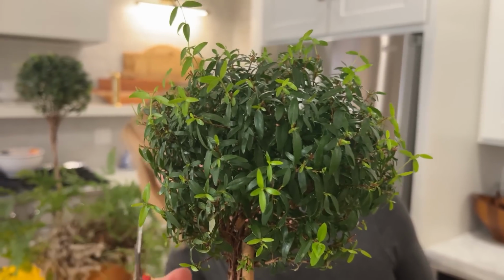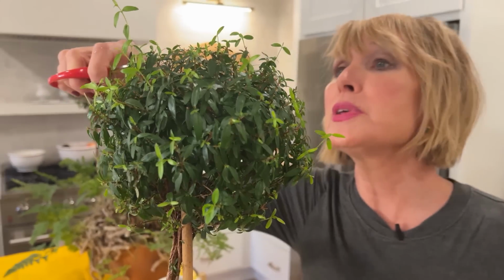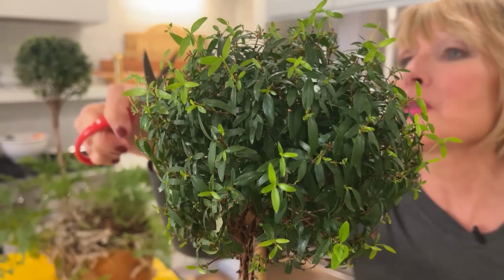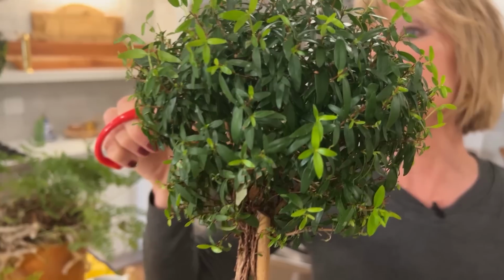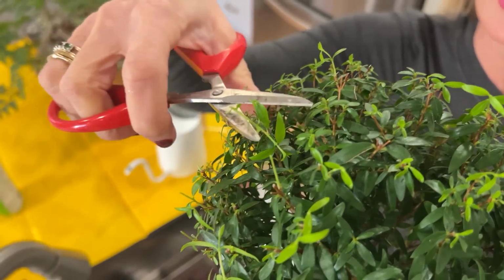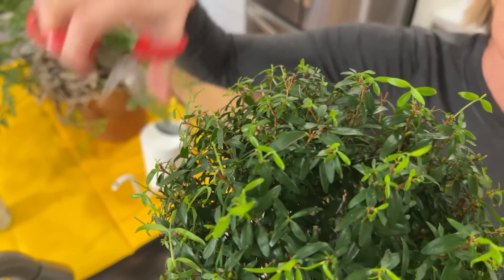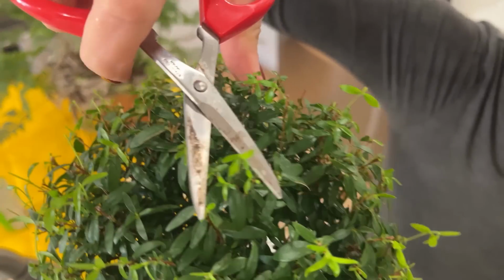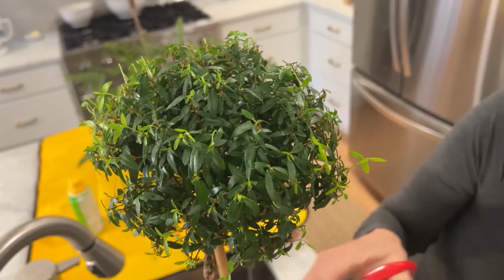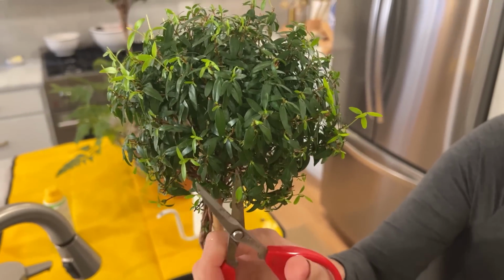And you'll notice that even though I'm trimming them off, I'm not trimming them all the way back to the contour, the spherical form, because I do want the ball of the topiary to keep growing over time. So I'm cutting it partially back, but not all the way. So over time, the lollipop head on the topiary will continue to grow.